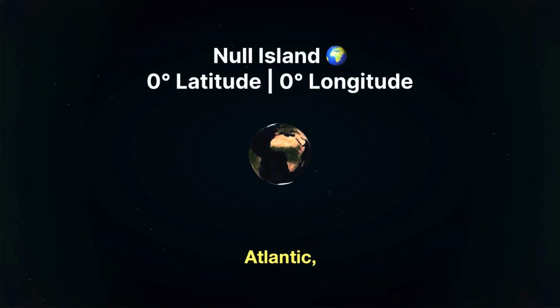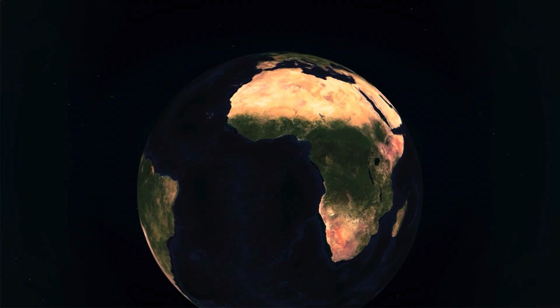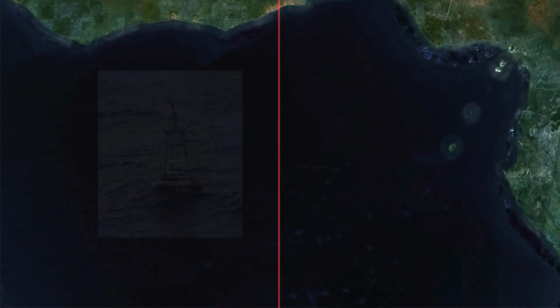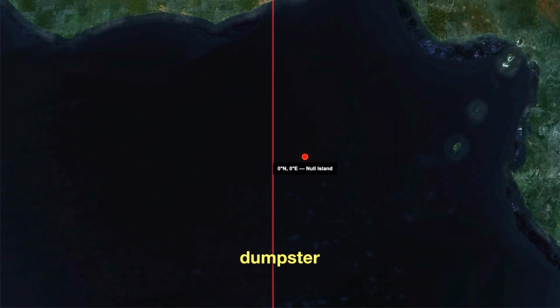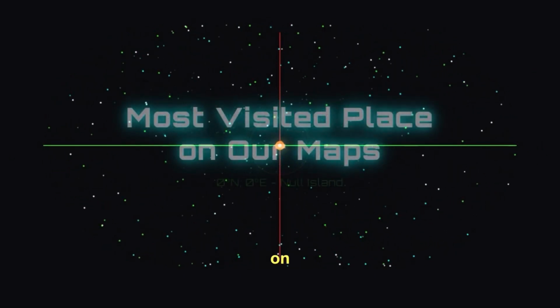Right in the middle of the Atlantic, where the equator meets the prime meridian, sits a controversial, non-existent, and oddly famous place. People call it Null Island. It's not an island. It's not a secret base. It's a dumpster for bad data. Yet somehow, it's one of the most visited places on our maps.